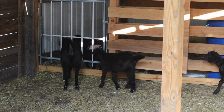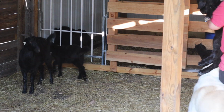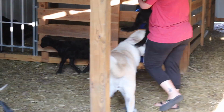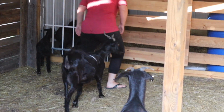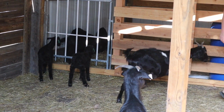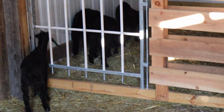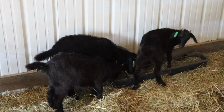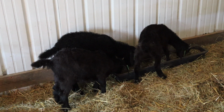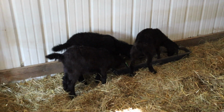And there they go. They finally figured it out. They have for a few weeks, I just haven't really got it on video. Daisy, what is that? So this little gate's come in really handy. It's helping me get these kids some extra nutrition in the feed, so they're not just drinking milk off their mom all the time. They're actually eating the feed. Of course there's only 3 in there right now, but they come and go.